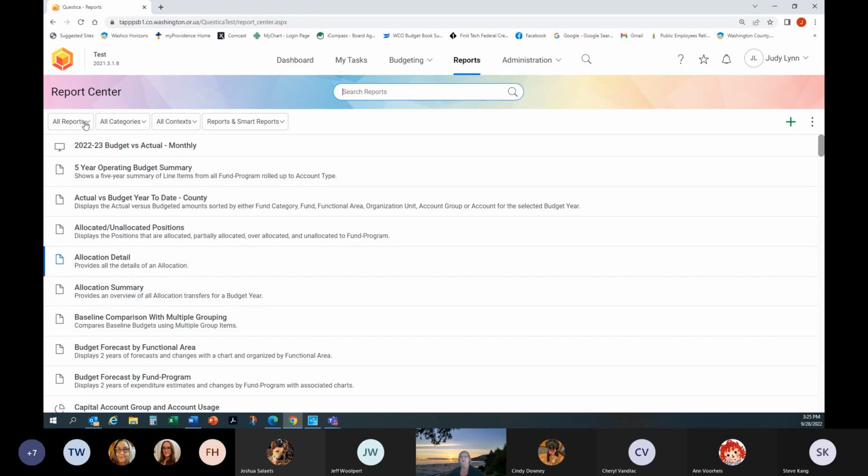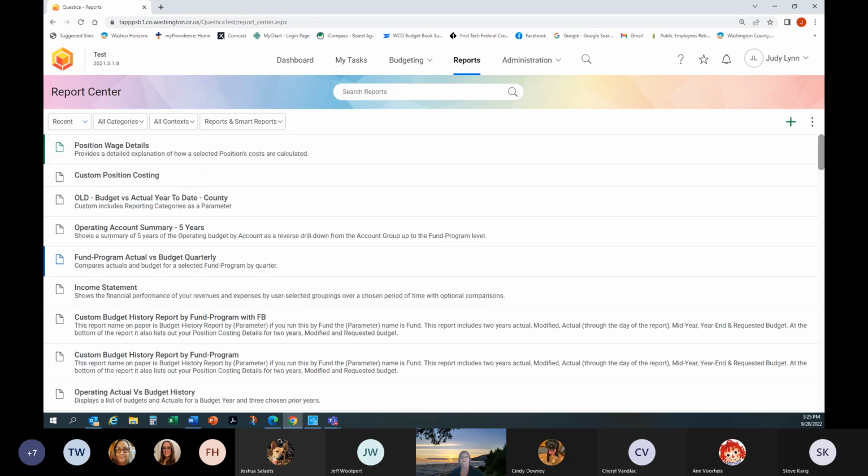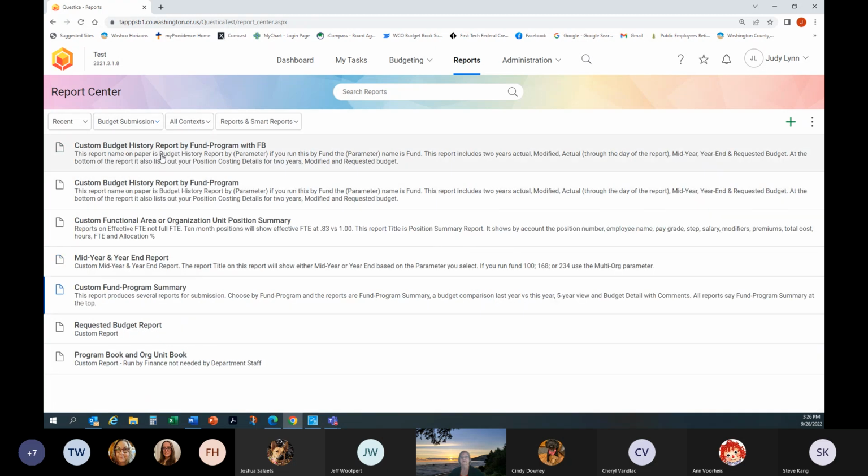But when you're looking at all reports, you can also shorten your list by going to recent reports or popular reports, and recent reports shows me what reports I'm running. All categories is where you get to your budget submission reports, and it's a much shorter list because these are the reports that we want you submitting with your budget. So we categorize them that way.